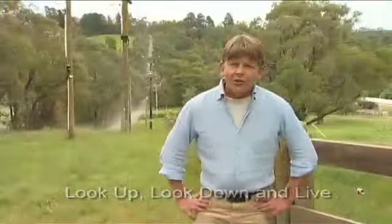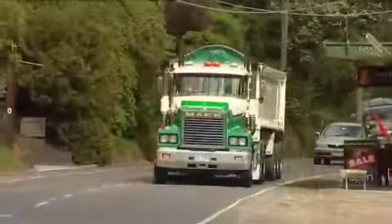Accidents involving trucks and overhead power lines on rural properties continue to be a major concern. Each year there are dozens of incidents reported of trucks and other equipment contacting overhead power lines.